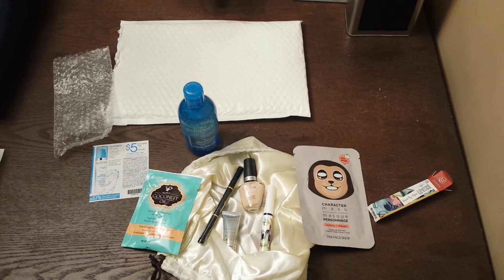All in all, for a $26 cost to me every 3 months, I think the value is more than exceptional. And like I said, with the exception of the nail polish, I will use everything.